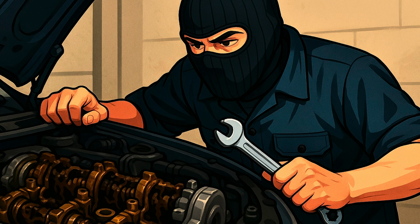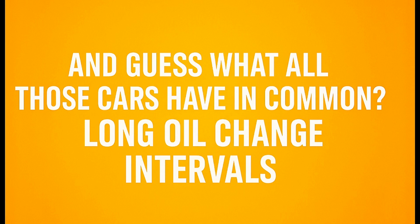As a mechanic that's working on these cars currently, every time I open up an engine that's been serviced at 10,000 miles, it always looks worse inside. More varnish, more sludge, more wear. I've seen this. Toyota engines with timing chain stretch. BMW turbos full of sludge. Carbon buildup at those intake valves. And guess what all these cars have in common?